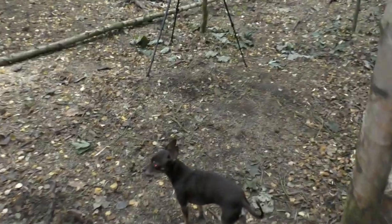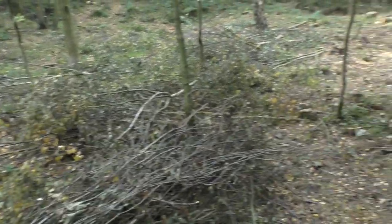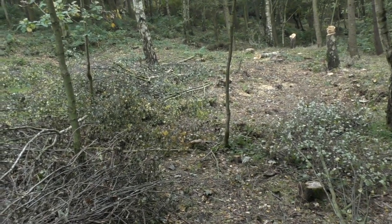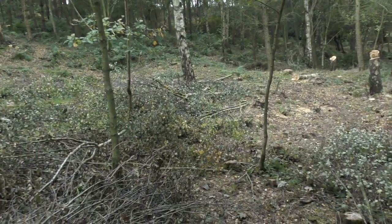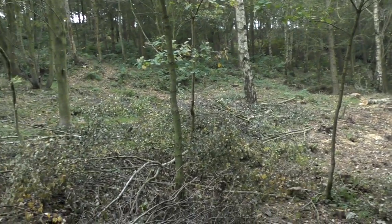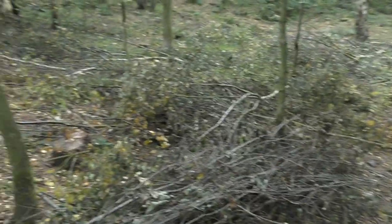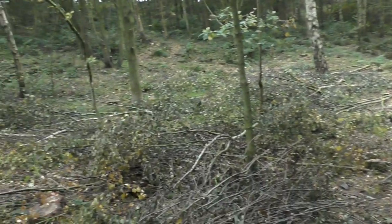There's a lad I met called Ben ages ago. I taught him and his group about firelighting and things like that, and he was impressed. So he's coming on Wednesday with some kids from his school, so I'm going to help out there with them and do some shelter building. I've got loads of stuff here, and we're going to make a natural shelter over that direction there. Obviously I won't beat a video of that.